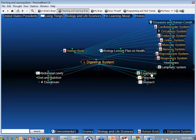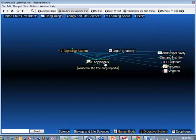For instance, if I click on the esophagus, I can see that it's under organs in anatomy, but it's also relating back to the digestive system.